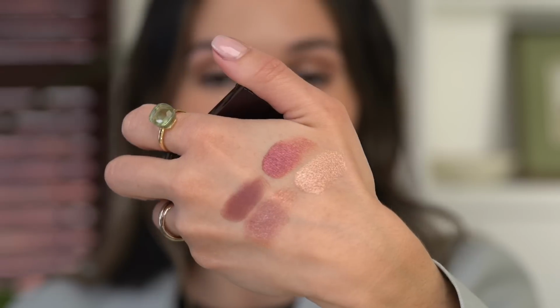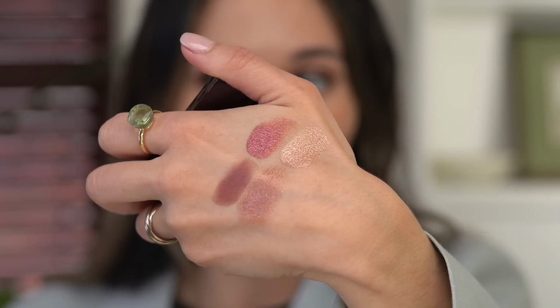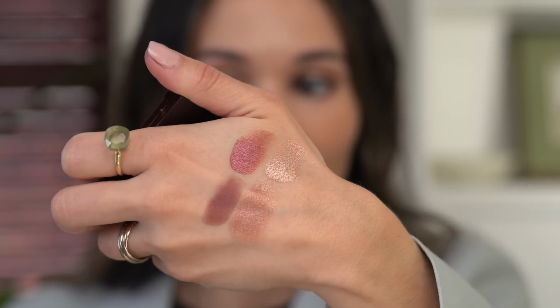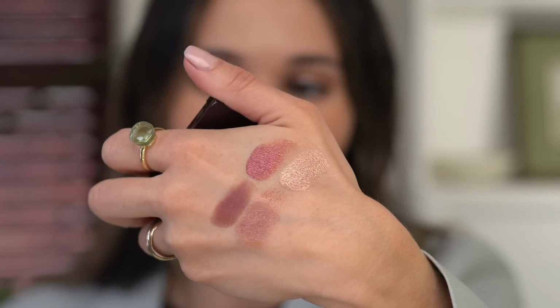This color in particular in the Charlotte Tilbury quad is just so, so gorgeous. Let me just swatch all the colors for you so that you can see the color story. The pigmentation is incredible, and I saw that Charlotte Tilbury will be launching single shadows in these metallic sparkly finishes for holiday season, I believe, which will be exciting to check out.